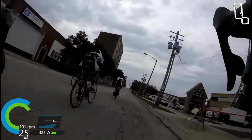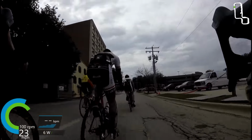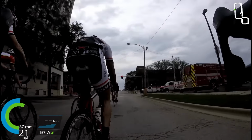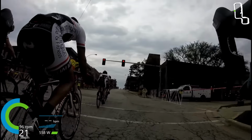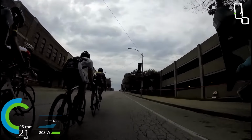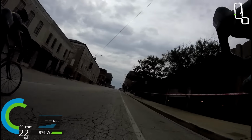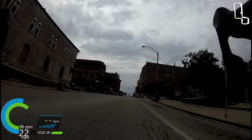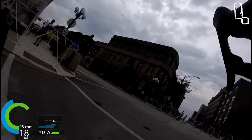So this is a couple laps later, and we're still in the lead. Like I said, I was feeling very good. So as we went up the hill here, I noticed the guys up front were kind of slacking. So I decided, hey, why the hell not? Let's put an attack in. So I put in a pretty good effort here up this hill.